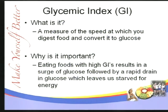Glycemic index. What is it? Well, it's a measure of the speed at which you digest food and convert it to glucose, to sugar. Why is it important? Eating foods with high glycemic indexes results in a surge of glucose followed by a rapid drain in glucose, which leaves us starved for energy.